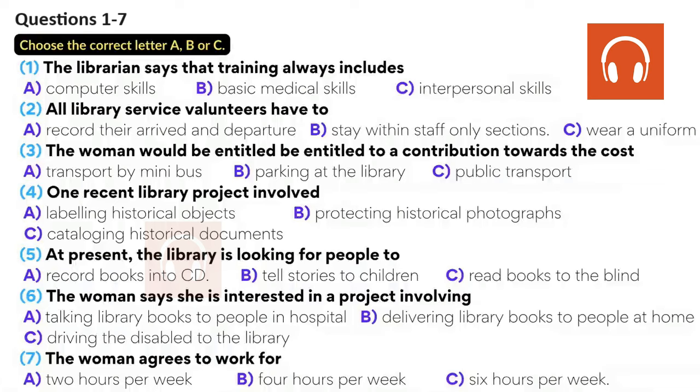Right. But I don't know if I have the right skills. Well, we do provide training. We always include an orientation to the library, together with emergency procedures. That's fire regulations, emergency exits, first aid, so you can cope with accidents or sudden illness. Things like that which are necessary for anyone who's working with the public. Then we give specialist training for particular projects, like using our database system.